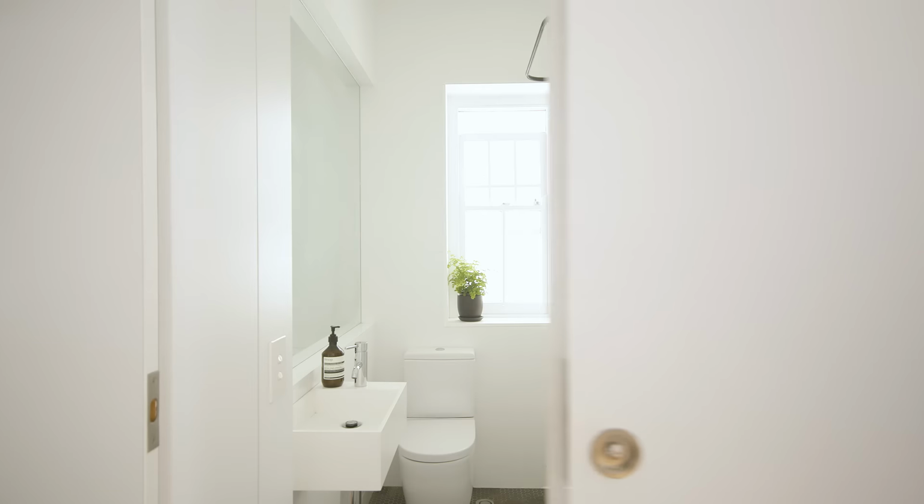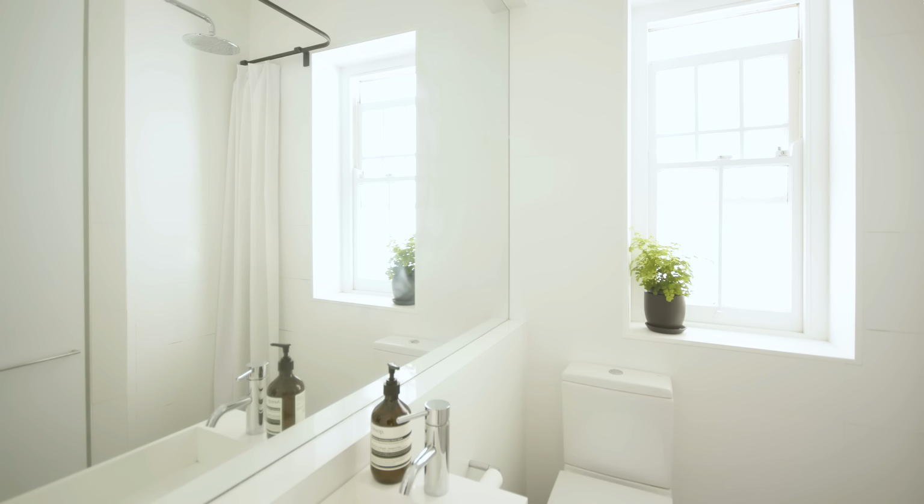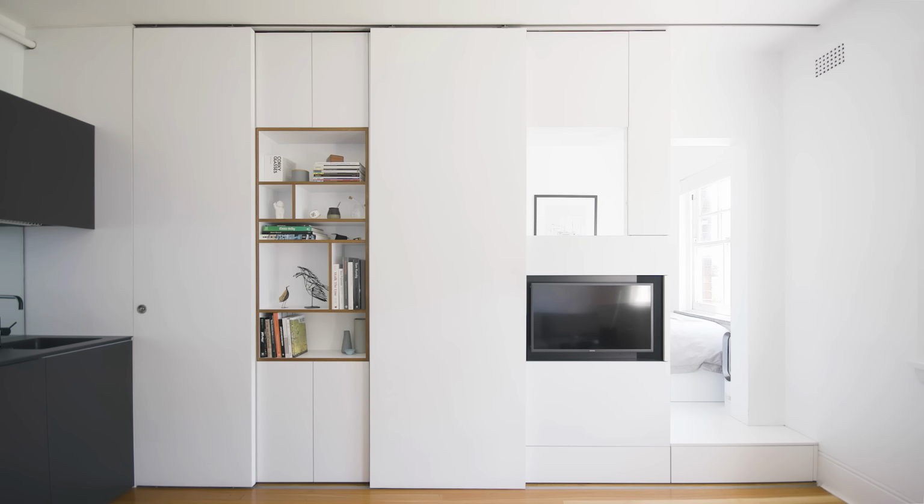So we completely hid the bathroom behind one of the sliding doors on the main wall. When we first got it, there was a massive bath, which we ripped out and was replaced with a shower and a washing machine.